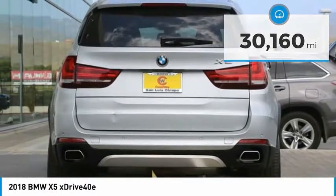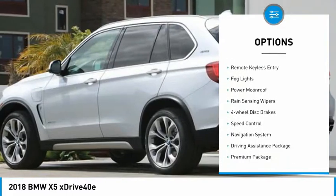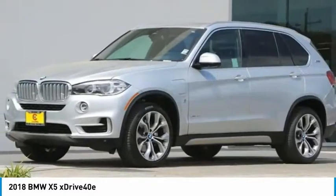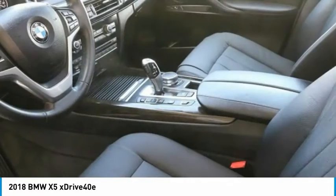Here are some of this vehicle's great options: electronic stability control, alloy wheels, brake assist, traction control, remote keyless entry, fog lights, power moonroof, rain sensing wipers, four-wheel disc brakes, speed control. Come take a test drive today.